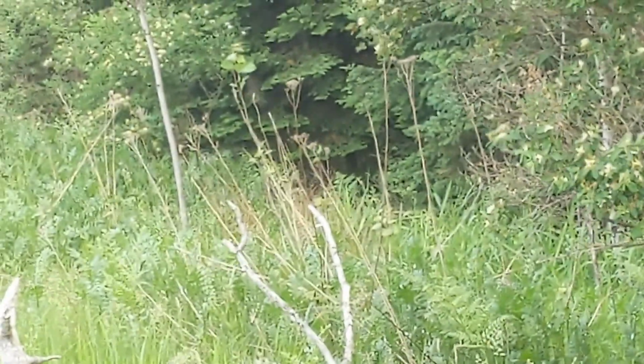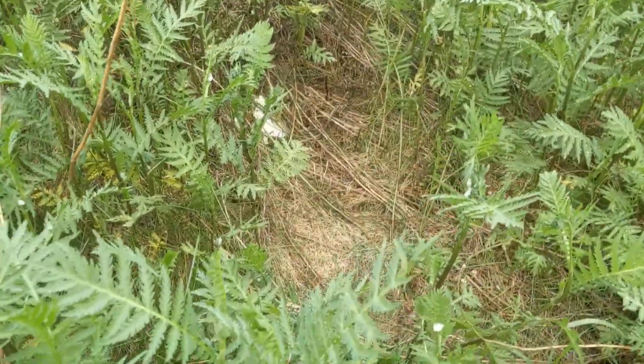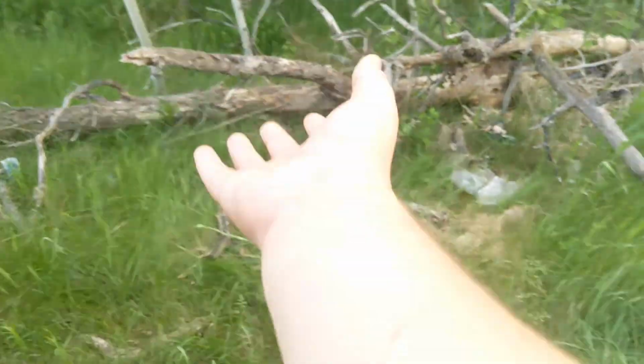This little area of reef, oh wait, there she is. There she is. That little doe there was just laying right here. Huh. Alright, well that's one way to start a video.